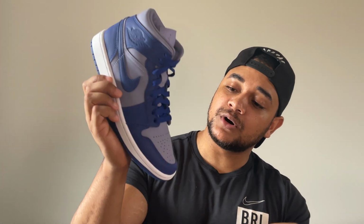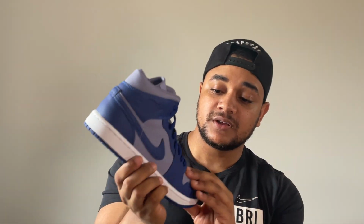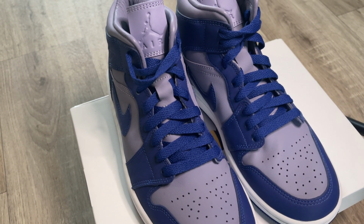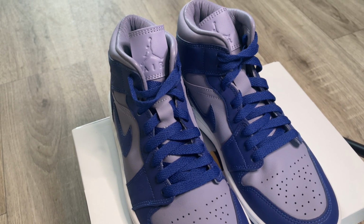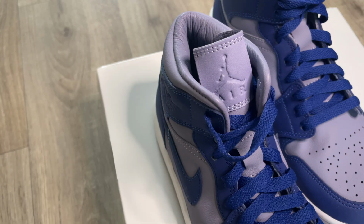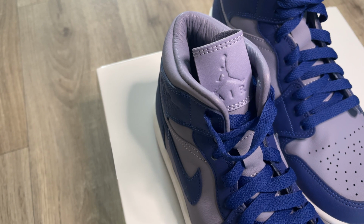So let's have a closer look at the shoe, and we're going to start with the toe box. You get this nice leather toe box. Feels very soft, and it's in this iron purple colorway, which is very nice, and feels very premium as well. And it's the same for the entire shoe. You come to the laces on the shoe, which are in this blue color, which I think is very cool.